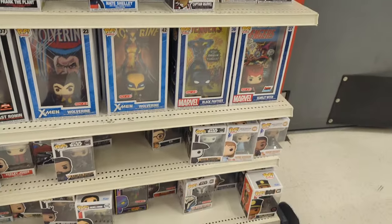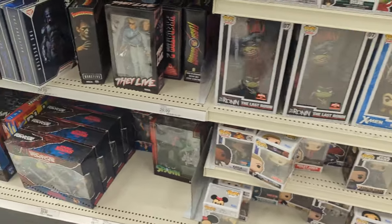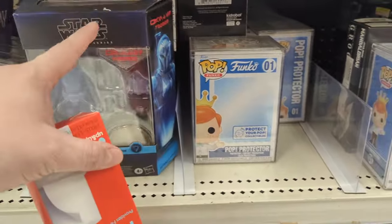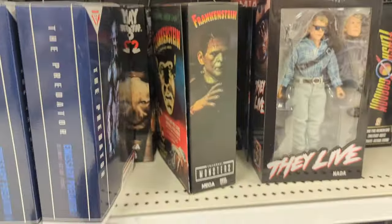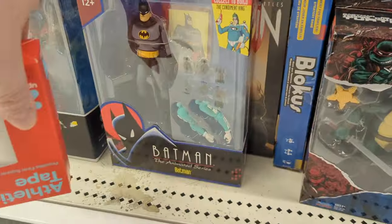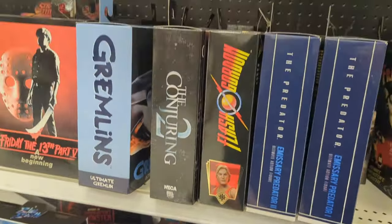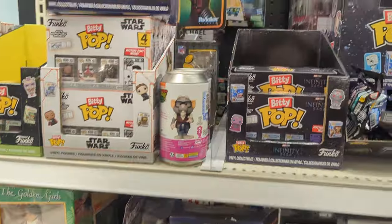Popeyes. Yeah, I'm not seeing anything out of the ordinary. This should be gone. Yep, still waiting for the new set of these. I wonder why these haven't hit Targets up here in Northern California yet. But yeah, there we go. Collector Spot. Another dud.